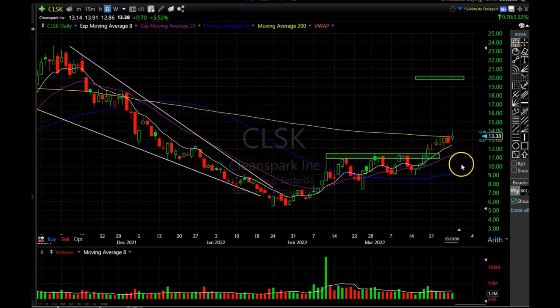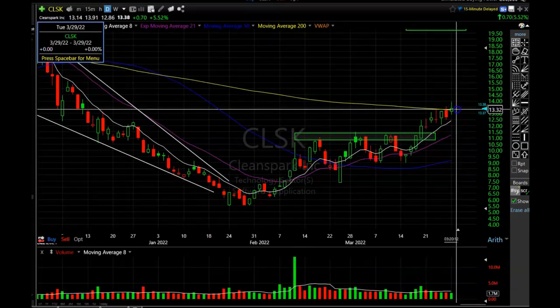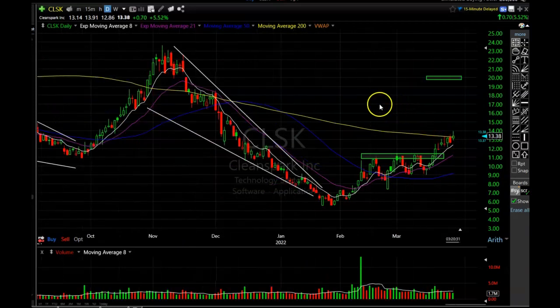But I'm actually kind of surprised that CleanSpark is selling off, because Bitcoin is still near the highs of the day, or at least the last time I checked. But some of these Bitcoin mining stocks are selling off a little bit. But I am thinking it's probably going to be temporary, especially with CleanSpark. CleanSpark has been so strong, and I figured there was going to be some resistance at this 200 period simple moving average. But it's looking like it's probably going to end up pushing through it.